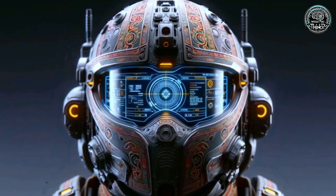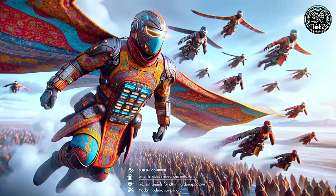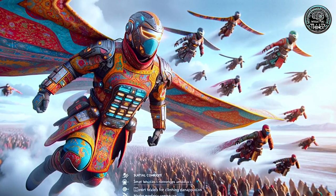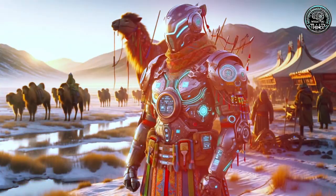This armor isn't just a protective layer. It's a survival tool in the harshest environments, incorporating modular components for customization and repair, a nod to the nomadic resilience of Mongolian culture.